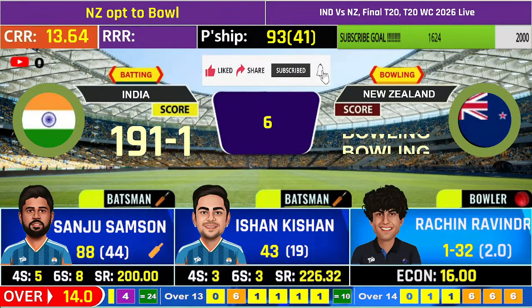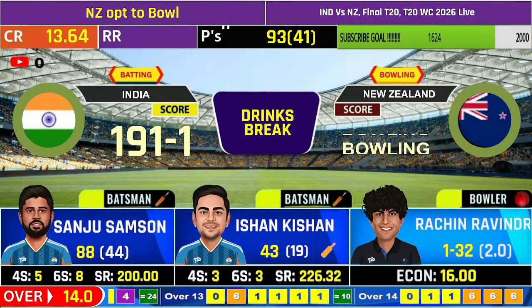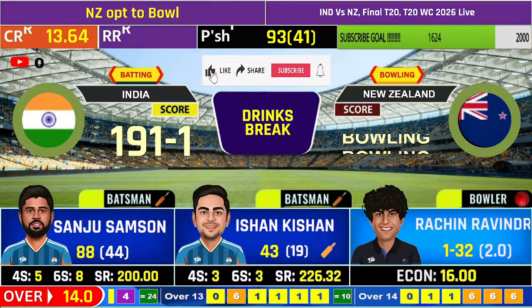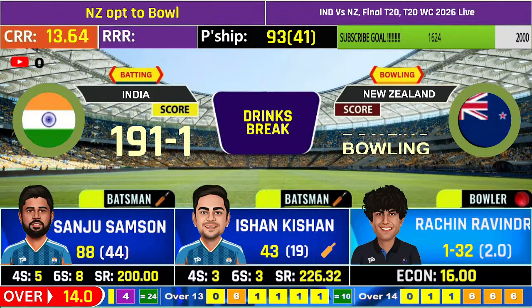It is classy batting. Yeah, and you've got to imagine, where does Ravindra go here? Is it going to be quicker? Is it going to be slower and wider? Imagine he will try and stay wide. The shots are something that you have to just admire. This is sensational. 191 for one it is. And New Zealand will appreciate this drinks.